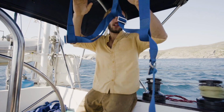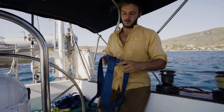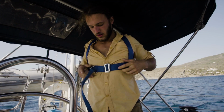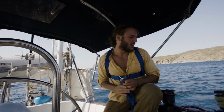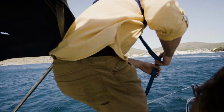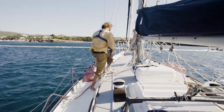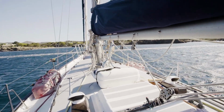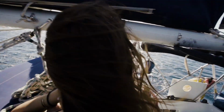This is a harness with a tether on it. Got where it comes together to make a T that's gonna go down on your back, and then you got the shoulder straps. They're like so. This strap here you can use to make a jack line. I've already got one set up. A jack line is just a secure line that runs the length of the boat, so you can clip in your tether to and around the mast. You would obviously have on over this your PFD.